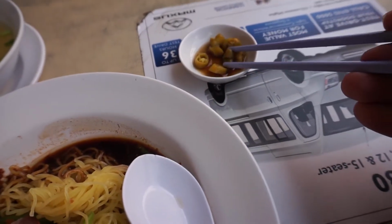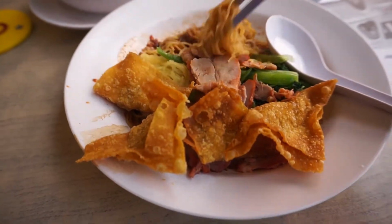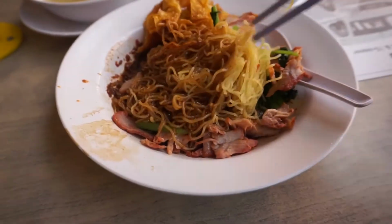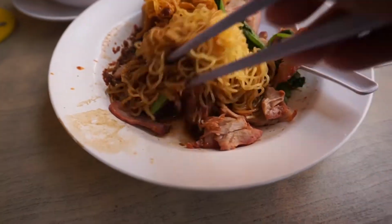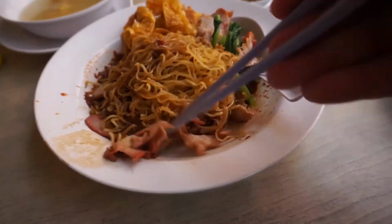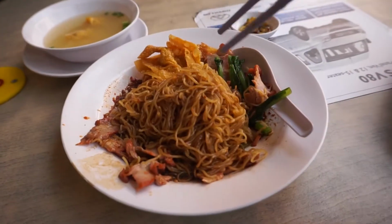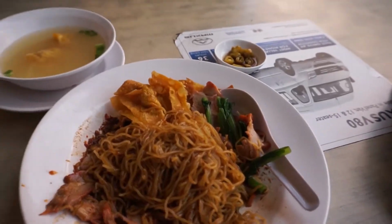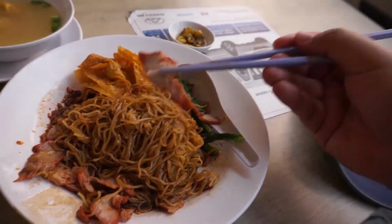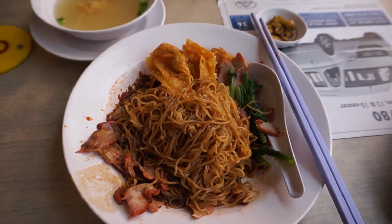First of all, I do like the wonton that's in the soup. It has a nice balance of wonton skin and the filling, and it's quite tasty in the soup itself. The wonton, they do quite well, and the noodles are quite firm. The char siu is quite flavorful, and you also have the deep fried wontons, which help to add a contrasting texture to your noodles. Overall, quite an enjoyable noodle dish, and quite tasty too. Yep, char siu, tasty and tender, not bad.